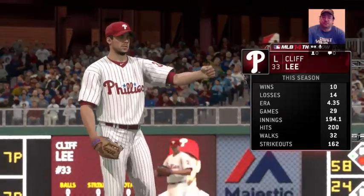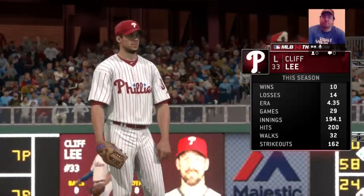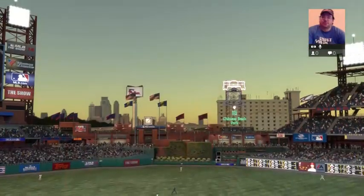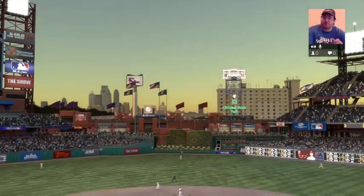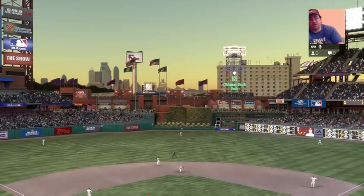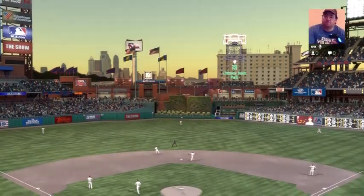5 2/3 inning, he gets that 200 inning mark. That's what we look at for our pitchers. I want to try to get our pitchers to 200 innings. If I do that, then I know that they've had a successful season.